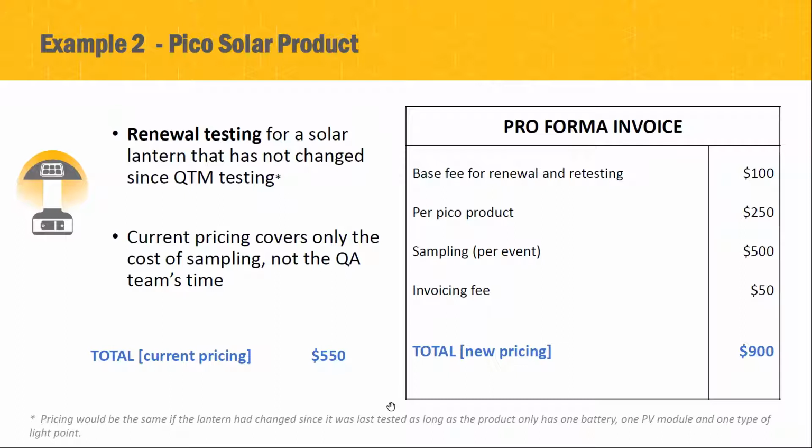So our second example would be for renewal testing on a Pico solar product. In this example, we assume that the product remained unchanged since it was last fully tested through the QTM method. The invoice for a scenario like this would include the base fee for renewal or retesting, and then the per Pico product fee plus the sampling fee and the invoicing fee.